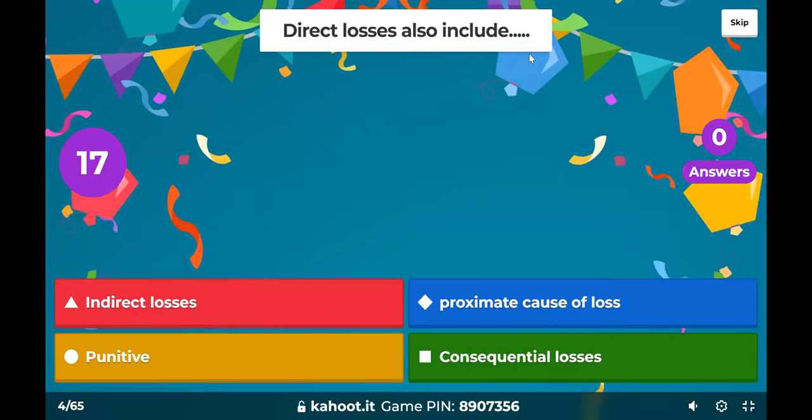The maximum available for payment of bodily injury to a single person in an accident. What do we call that? Limit of liability.